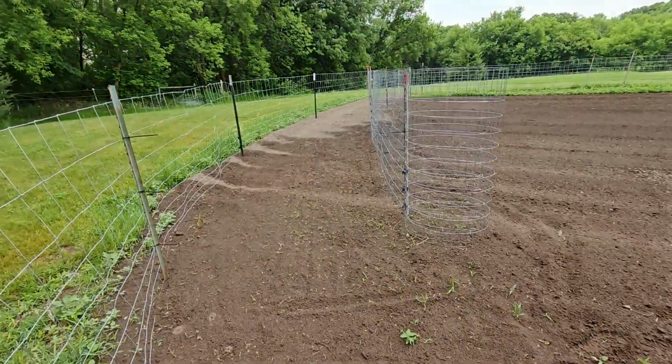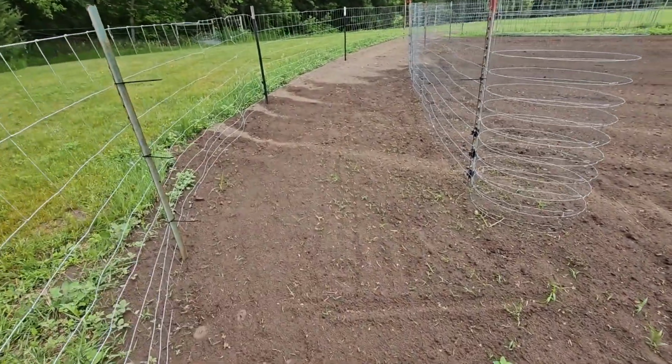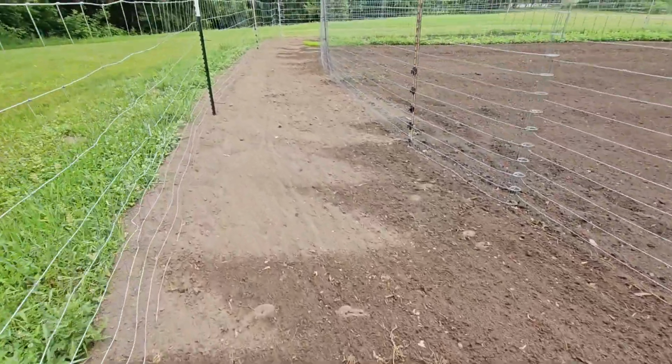Rounding out the back, we have gem corn in here. So that glass gem corn that's so beautiful. Nothing out of the ground yet, so it's not real exciting to look at yet.